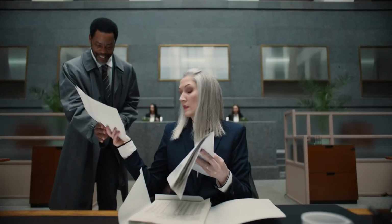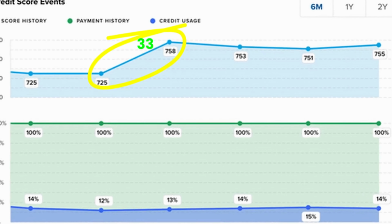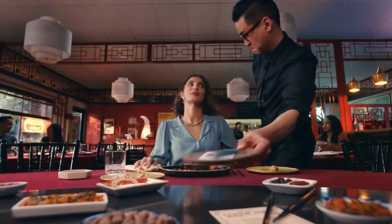Finally, on May 30th, just over 30 days after opening their pledge loan, it was reported to the credit agencies, and guess what? Their FICO score jumped 38 points on each credit bureau for an average score of 750, and that's excellent credit. Guys, anything over a 740 FICO score qualifies you for the best credit cards and interest rates. But this is just the beginning, because there's better things to come right around the corner.